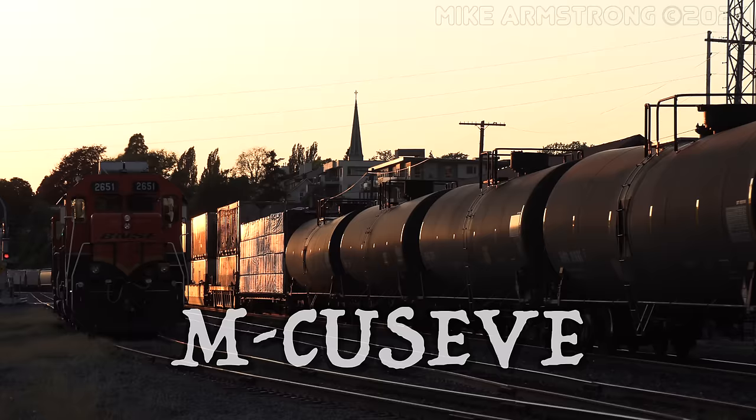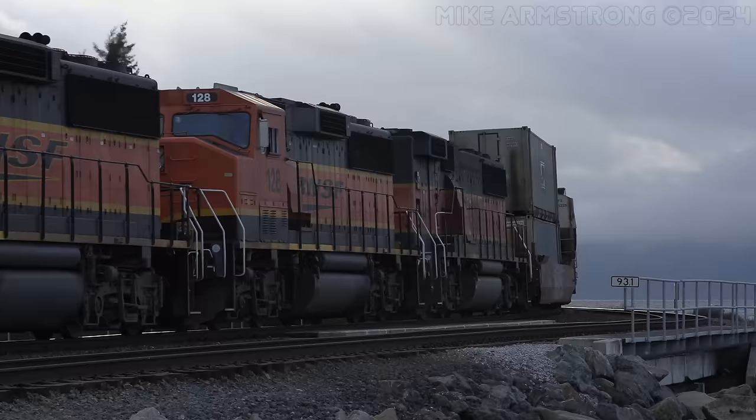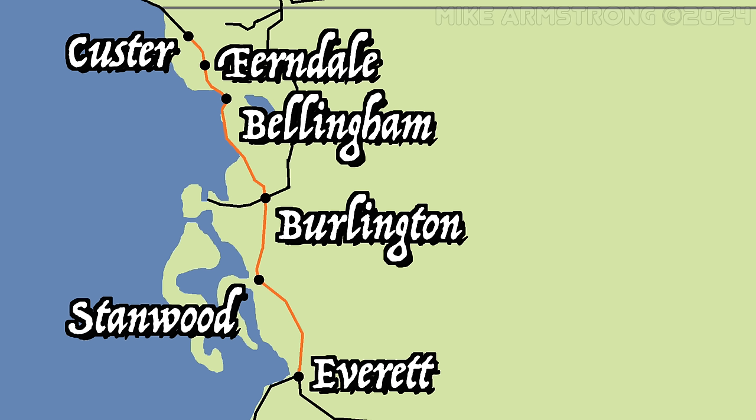Throughout its journey, the EVE-CUS is routed over BNSF's Bellingham Subdivision. For those not familiar, this is BNSF's primary rail line between the Greater Seattle area and Canada. This route was originally constructed by the Fairhaven and Southern Railroad Company in the late 1800s. Great Northern Railway bought out the Fairhaven and Southern through one of its subsidiaries less than 10 years after its incorporation.